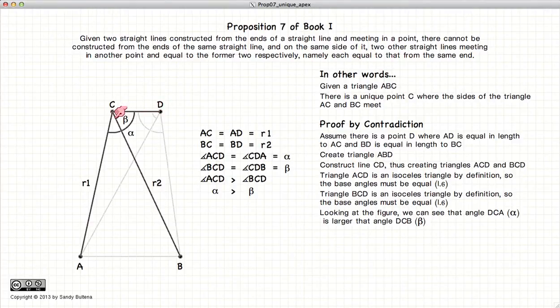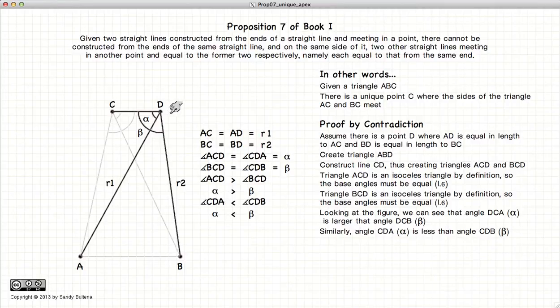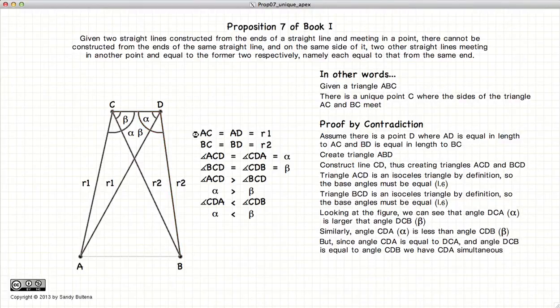So let's have a closer look at this vertex C. It's clear that the angle beta is less than the angle alpha. If we look at the vertex D, it is clear that alpha is less than beta. So putting this together, or looking at them simultaneously, we have two equations where alpha is greater than beta and beta is greater than alpha, which is impossible. The two statements cannot both be true. Hence, we have proven a contradiction, and therefore the point D cannot exist.